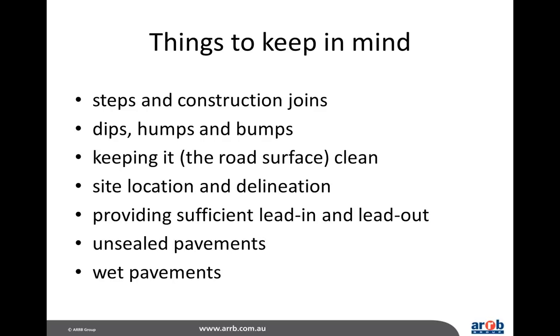So when it comes to doing ride quality testing on new construction or rehabs, whatever it might be, there are things you've got to look out for that, if you do, you can end up with a smoother, better ride quality. What we're going to talk about for the next few minutes is the effect that steps and construction joins can have on the IRI that you measure on your sites. I'm going to look at dips, humps and bumps, really to show you that roughness is more than just these point defects, but longer wavelengths can have a big effect.